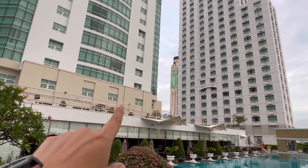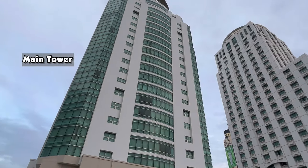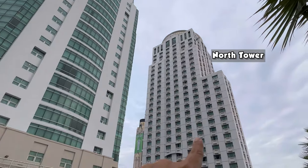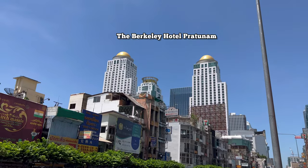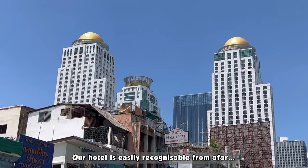Here are the two towers. This is the main one. And that's the North Tower, right there. Can you see the domes? You can always recognize the hotel by the dome-shaped golden tops that they have.